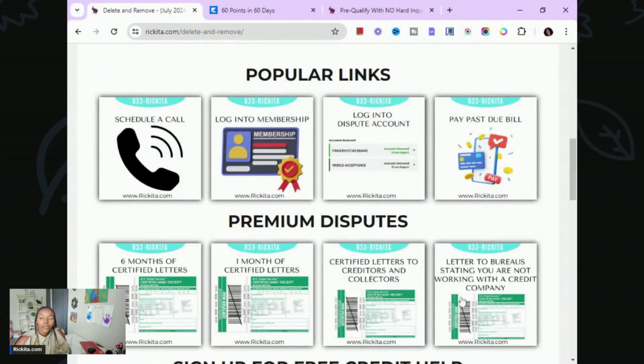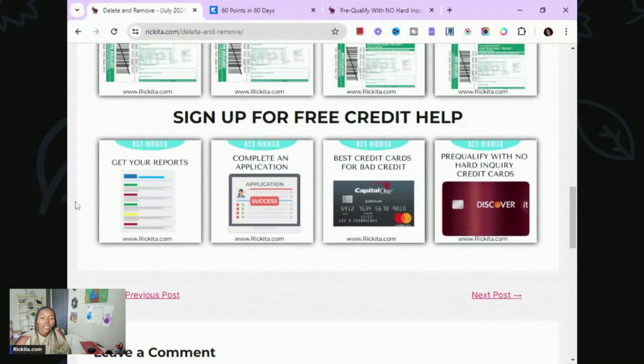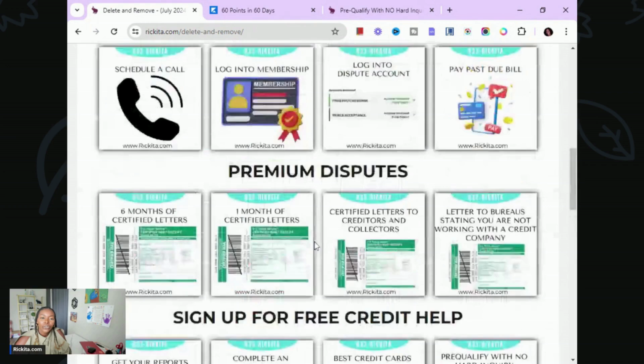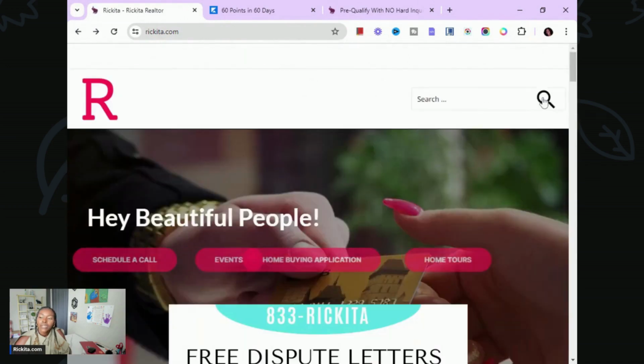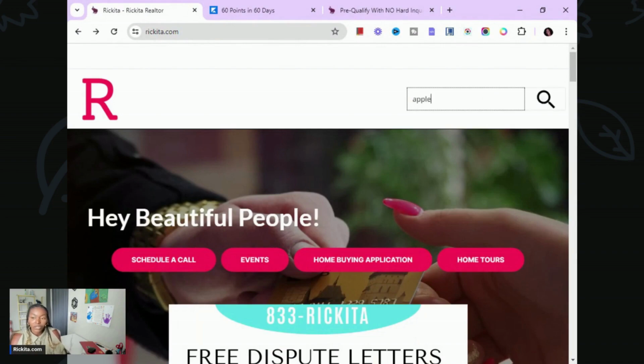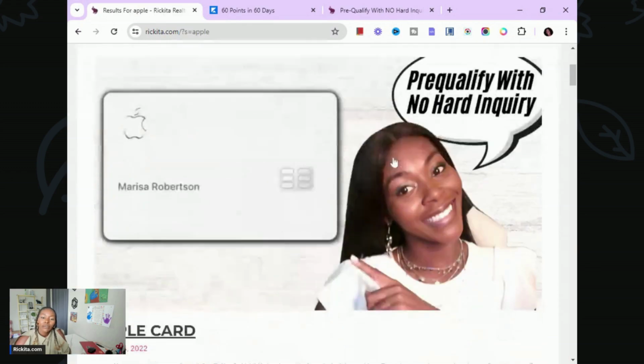So if you want me to send certified letters, pay past due bills, schedule a call for free credit help, sign up. Again, here are the steps that you need to actually do. So that's what you'll do if you're a member. Or say you want a specific credit card, just search whatever that credit card is, and you can see if I made some type of review on it.